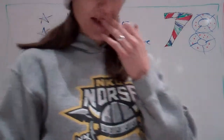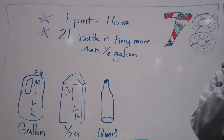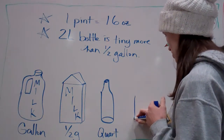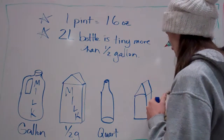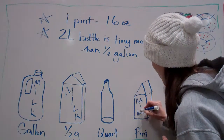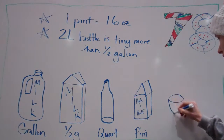Q-U-A-R-T. Okay? A pint would be something like, if you've ever seen maybe half and half, or creamer or something like that, okay, it's going to look like this carton, but smaller. So, let's try that. Okay? This one will be called a pint. And I'm going to put half and half. Okay? Fattening stuff. Alright? And then we've got a cup.